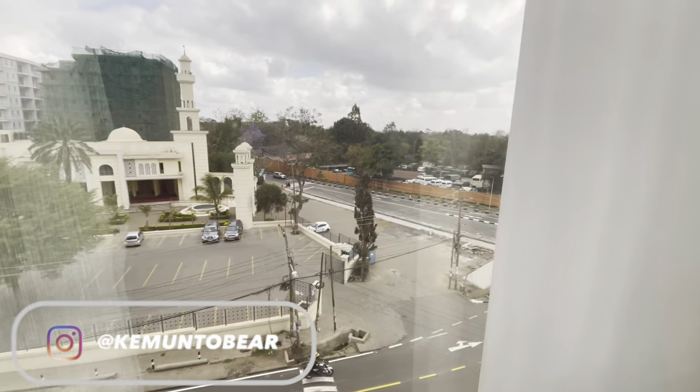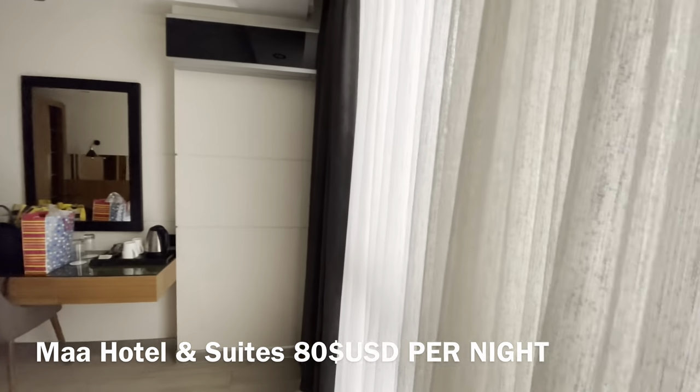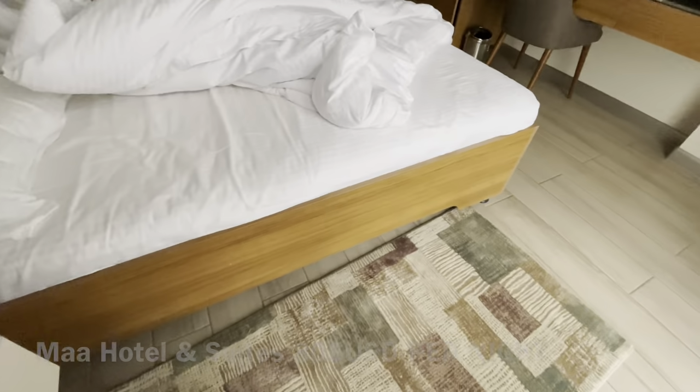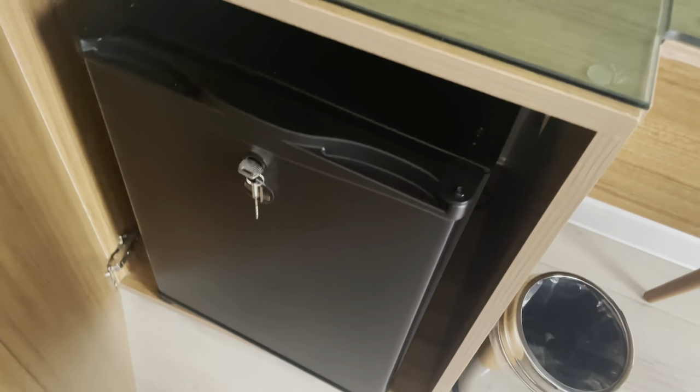I'm Kemunto, and I'm going to be reviewing the Ma Hotel and Suites value for money. Booking it through booking.com, you book it at 8,741 Kenya shillings per night. That's approximately 80 USD per night.